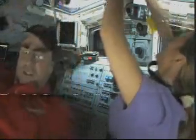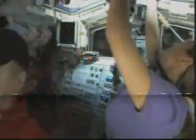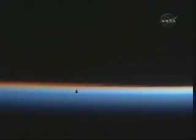And there, the terminal initiation burn using Endeavour's orbital maneuvering system engine. This is Mission Control Houston with a view from a video camera on the outside of the International Space Station looking at the Space Shuttle Endeavour with the horizon of the Earth below. Endeavour is behind the International Space Station at a distance of about 27,000 feet.